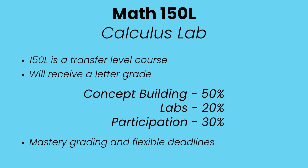your other calculus course. And to tie those two things together, you'll receive a letter grade, it's a transfer level course, and we're using mastery grading and flexible deadlines. I can't make any promises, but if you sign up for Math 150L and you're all in, and you are coming every day and completing assignments, you're probably going to do quite well. You're going to get a very good letter grade, a very high likelihood you'll get an A, and that's a transfer level course. It goes on your transcript as an A. So again, I can't make any promises, but you'll be in a very, very good position to achieve something like that and help your transfer GPA.